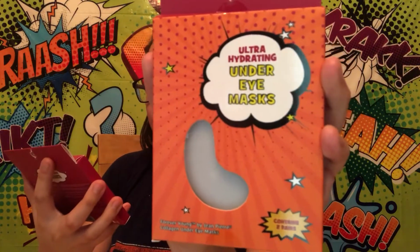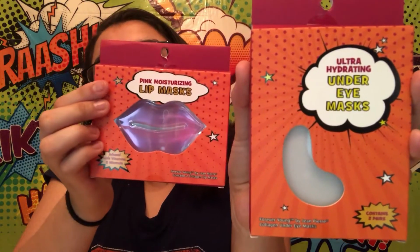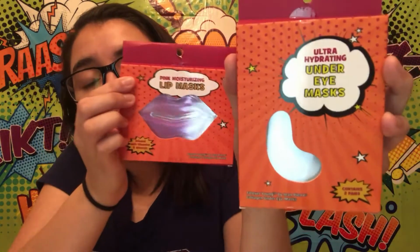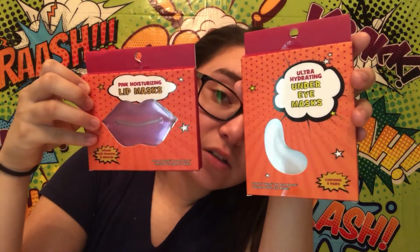Okay, next thing is an ultra hydrating under eye mask. So this is what this looks like. And then this is a pink moisturizing lip mask. When I'm talking about a specific item, I will put the picture on the screen if there are other colors or other products. Those two things.